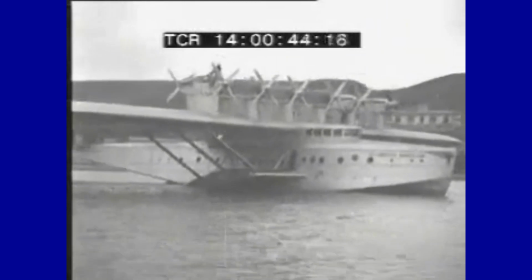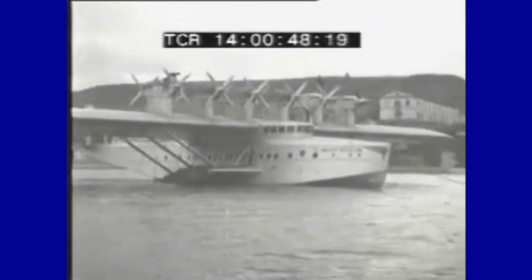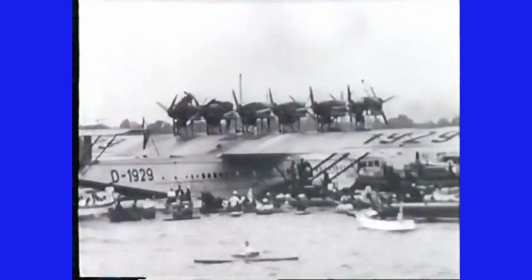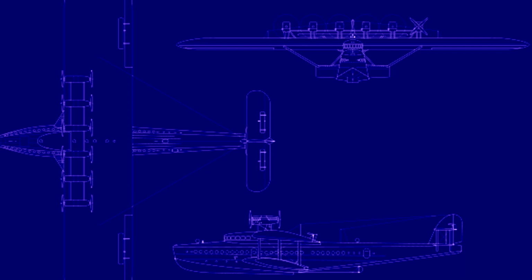The flagship, or flying ship as it was called, was launched for its first test flight on 12 July 1929, with a crew of 14. The model was popular with the public, but a lack of commercial interest and a series of non-fatal accidents prevented the construction of more than 3 examples.